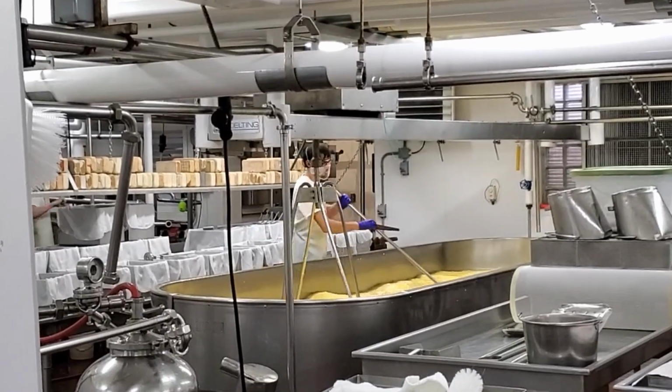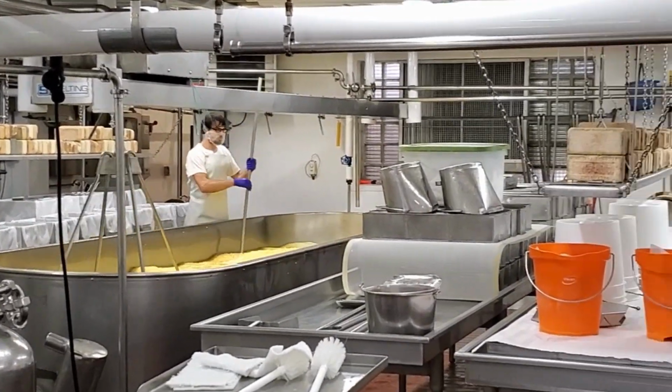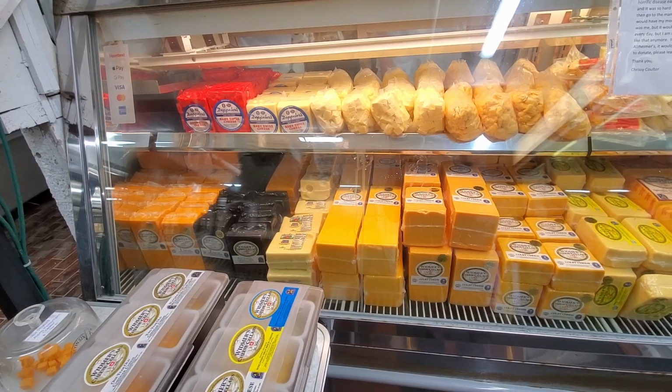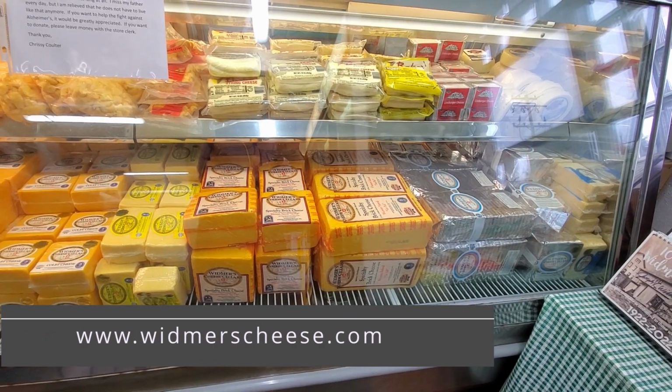How many pounds of cheese do you produce every single day? We make about 2,000 pounds per day, Monday through Thursday, and then about 1,000 pounds on Friday. So we're a small artisan factory, and we make small batches. And then also you can come to our retail store, obviously located here in Teresa. Go to our website at www.widmerscheese.com. Well, thank you, Joey. Really appreciate your time here.